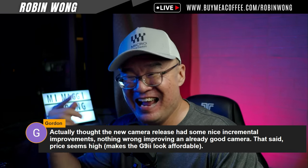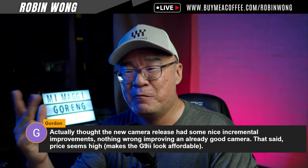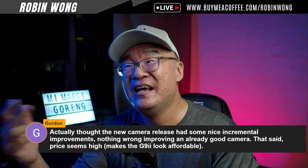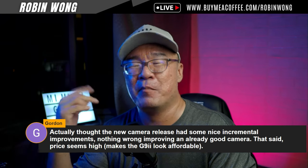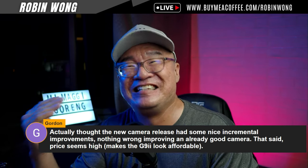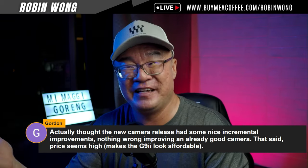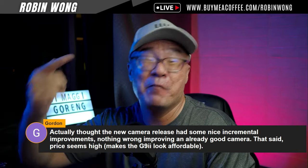I know, right? And if you look at the G9 Mark II, it has some features that the OM-1 Mark II doesn't have, like 4K 120. What else does it have? My brain is not functioning now. I know that the G9 Mark II has some really cool features that the OM-1 Mark II doesn't have. We all know that the video features are already on a higher level than the OM-1 Mark II, right?